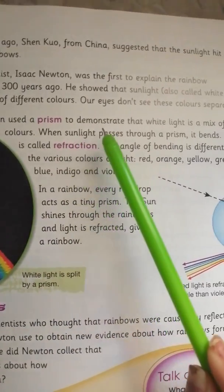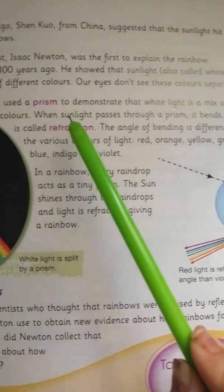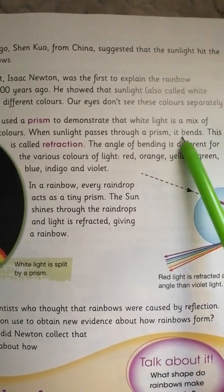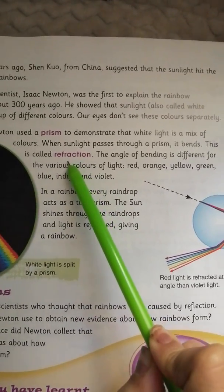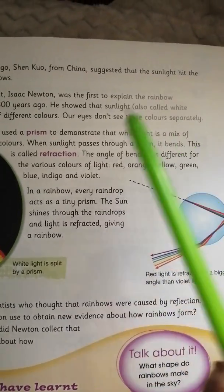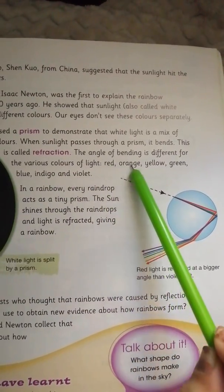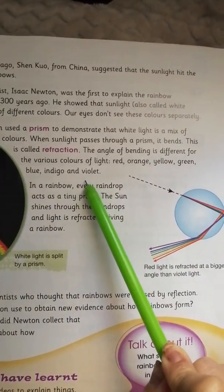Newton used a prism to demonstrate that white light is a mix of colors. When sunlight passes through a prism, it bends. It doesn't move in a straight line. This is called refraction. So refraction is when sunlight passes through a prism and it bends. Now the angle of bending is different for the various colors of light. We have red, orange, yellow, green, blue, indigo, and violet. These are the colors of the rainbow.